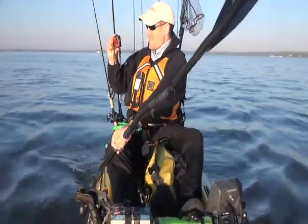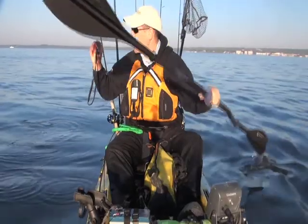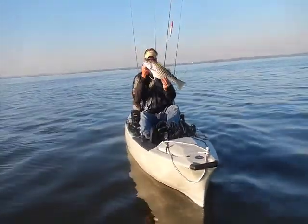Should be an average fish. Probably about 28 inches, about 7 pounds. Nice catch, man. Let me take a couple shots here. These things on top water are a lot of fun.